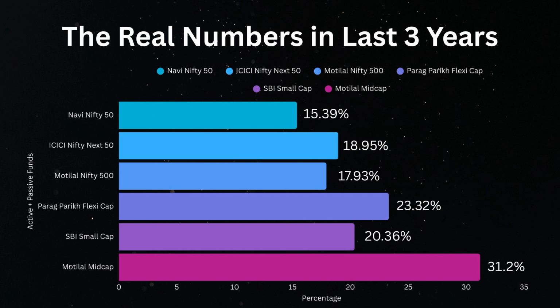Over the last 3 years, here's what the data shows. My passive funds gave me steady returns matching their indices. Navi Nifty 50 has given 15.39% annualized returns over the last 3 years. ICICI Nifty Next 50 has given 18.95% annualized returns over the last 3 years, whereas Motilal Nifty 500 has given 17.93% annualized returns over the last 3 years.